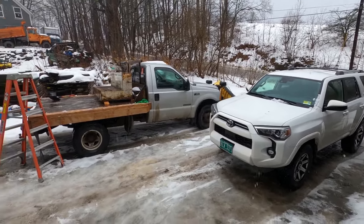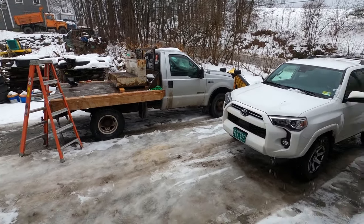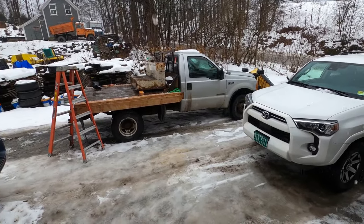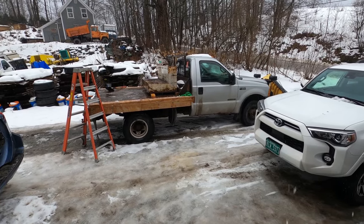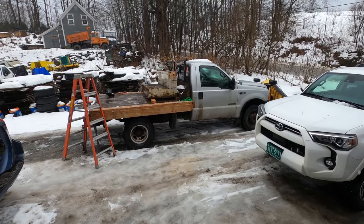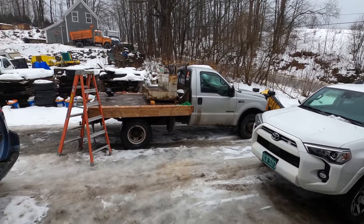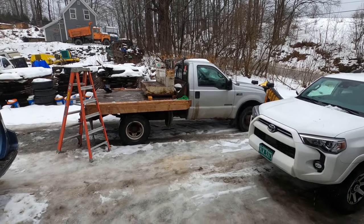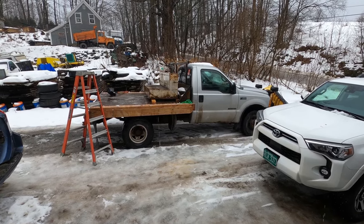Well, anyway, it's Saturday, almost the middle of January, and it's raining again. Probably close to 40 degrees. We haven't cut a stick of wood yet, so we're off to a bad start this season anyway. But we ended up getting everything moved up there this past week, and I got some footage of that, and I'll put that in the video.